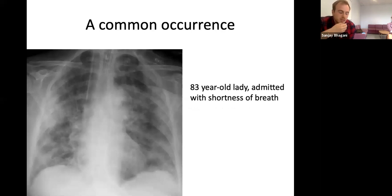So the reason we picked this case is mainly because PEs are such a common occurrence. We're getting a number of people coming in with very classic COVID symptoms, but actually they also have these PEs going on. So this is another lady on the same ward, an 83-year-old. She was admitted with shortness of breath.